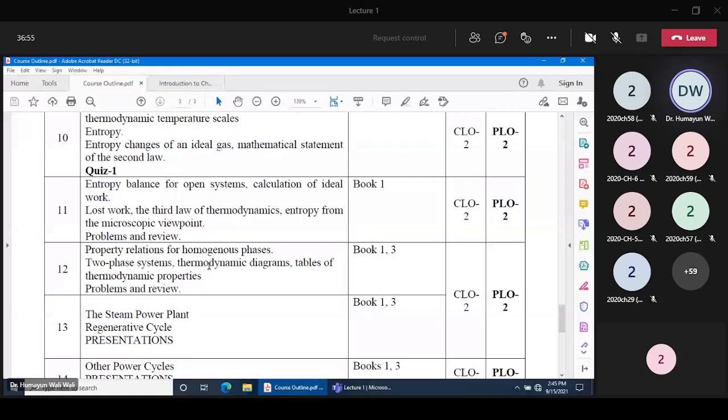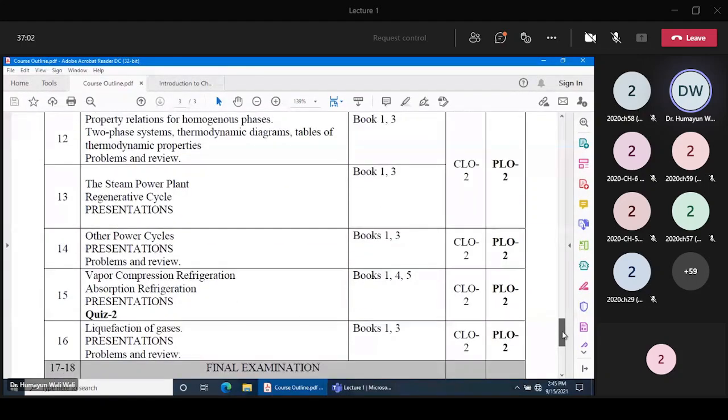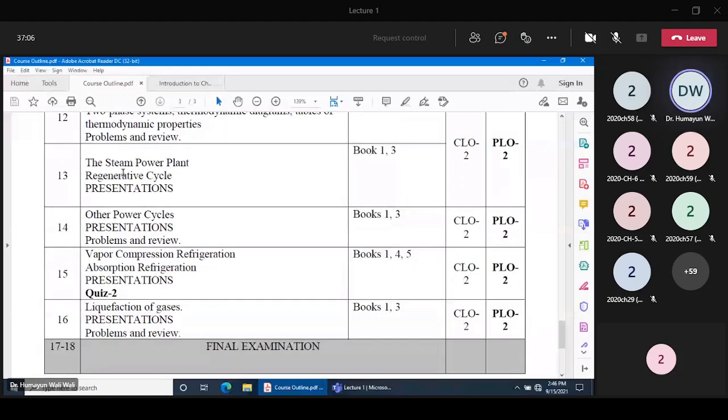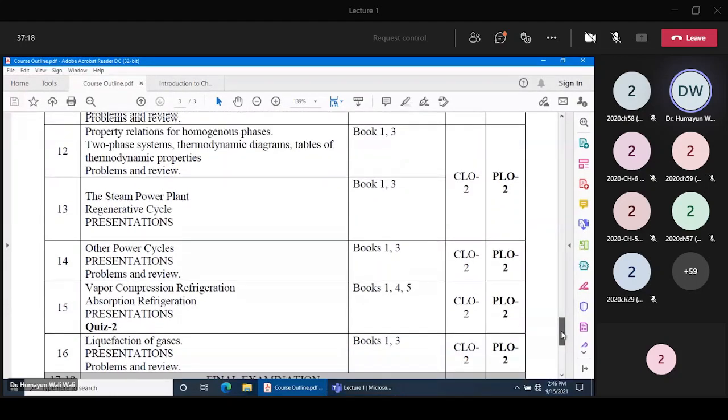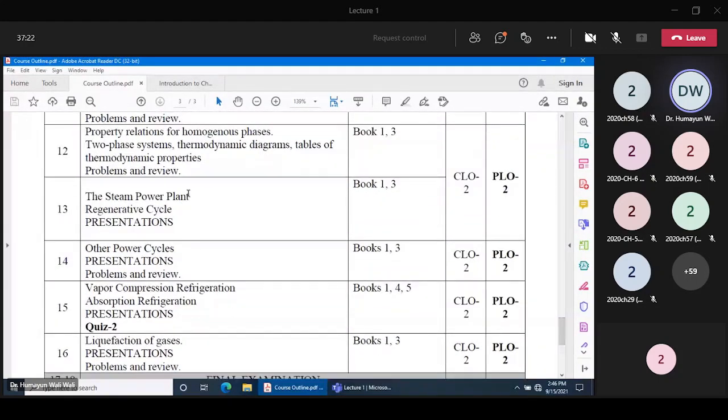From the point of view of week 12, these are things which you are going to discuss in chapter 6. And beginning from the 13th week, the 14th week, these two weeks are reserved for the theoretical exams, in which we may have presentations if the time allows, because sometimes students complain that they are not given an opportunity to present themselves. So this is maybe an opportunity. If the time allows, we will have presentations for the cycles and engines.